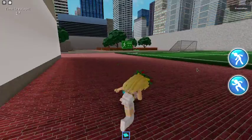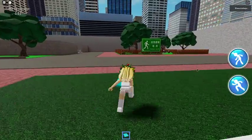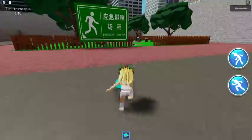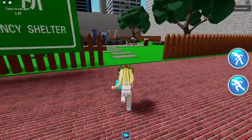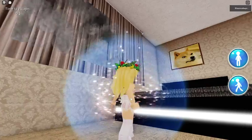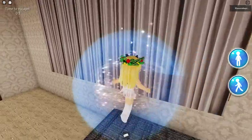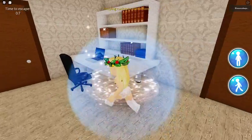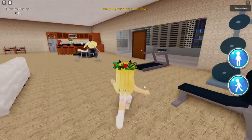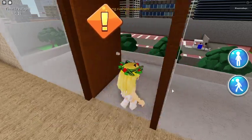Okay, so we're on first floor, so this is partially easy. I'm guessing we just hold our breath until we get there, right? No. So, oh my goodness, I didn't realize that. Okay, let's jumping cushion, countdown. What floor do we live on?